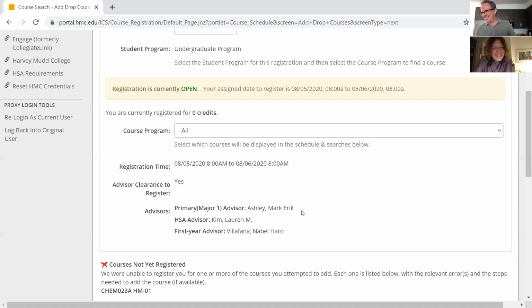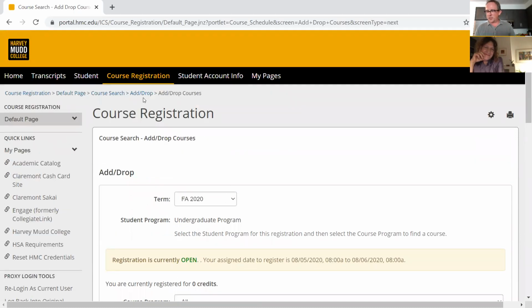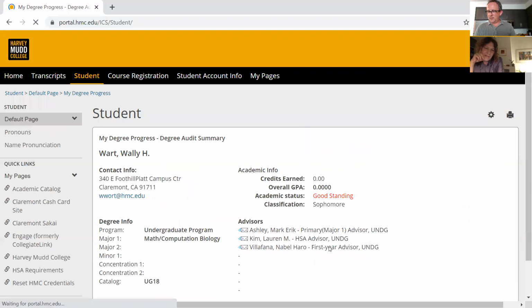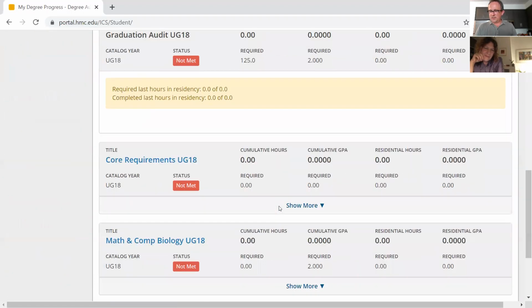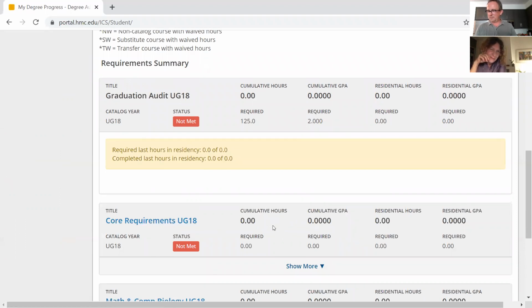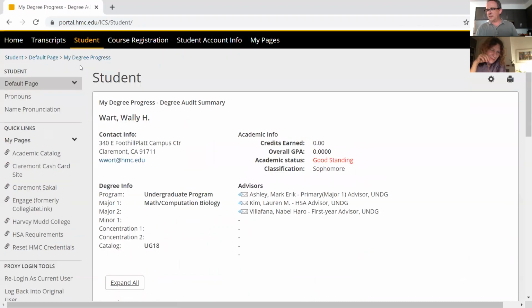So anyway, that's the shortcut there. Course registration, add drop. The portal has all sorts of other information that you will be invited to poke around and find here, so you can see your progress toward the degree. So this student here can see whether they're making any progress, how many credits they've earned. They're not getting too far, are they? Not much. That's not very good. This is where you would see your major GPA, things like that.